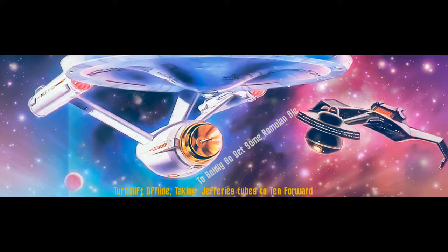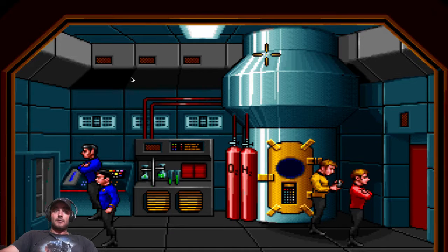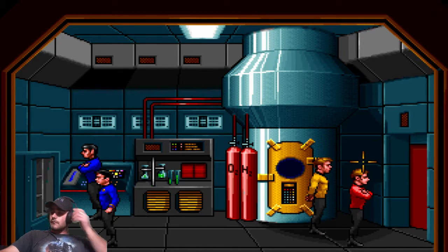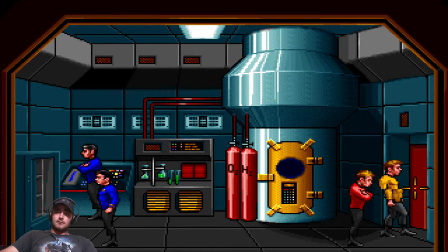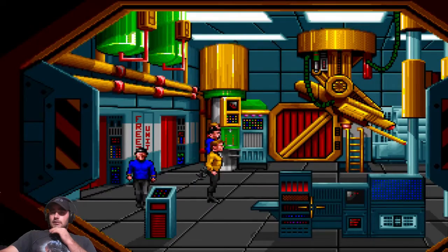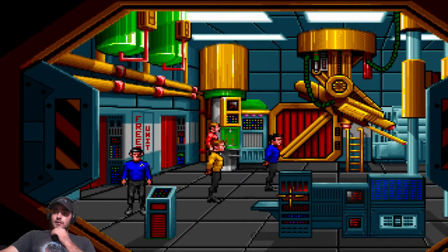See if we can't solve the station. I think I went in this room and just... Sorry. I think I went in here and it was a little too complicated. Let's figure out what we're... I don't think we're supposed to be in this room yet. Wait, where did this take me?